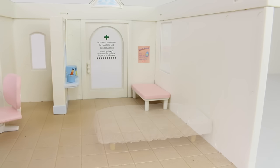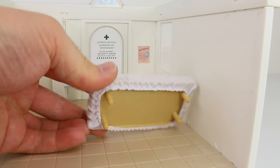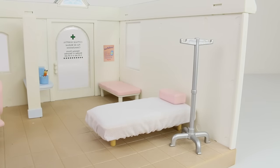In this part of the room we can place our bed, and this is where our doctor can examine our patients. And the bed is padded and has a fabric cover over the top. And we even have a little pink pillow to rest our patient's head. And next to the bed we can place a stand which is done in silver. And now we have somewhere to hang our drip.